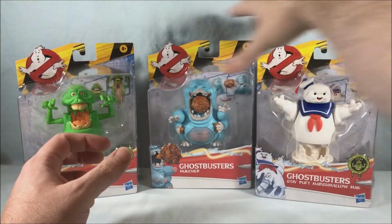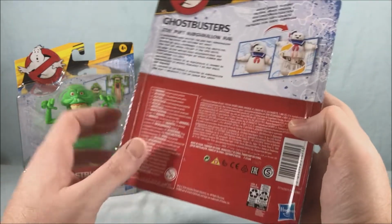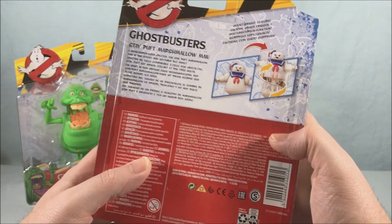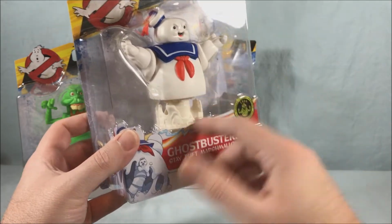And then we have Stay Puft over here. I'm not quite sure what's going on. He pops up and starts melting. It says Ghost Fright Feature. Okay, I don't really know why. Oh, I see.